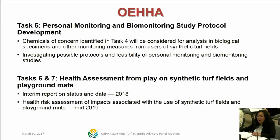Tasks 6 and 7 are reports. We anticipate having an interim report on the study and data by 2018, and we will have our risk assessment report by the end of the study, around mid-2019. So this is an overview of all our activity in the past, and the detailed technical discussion is in the next agenda item.